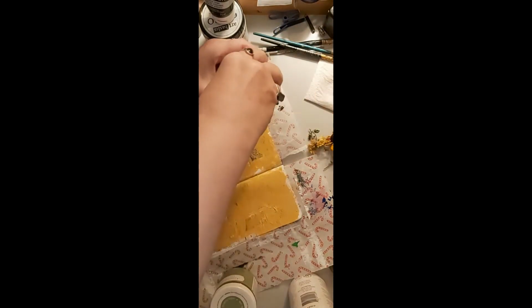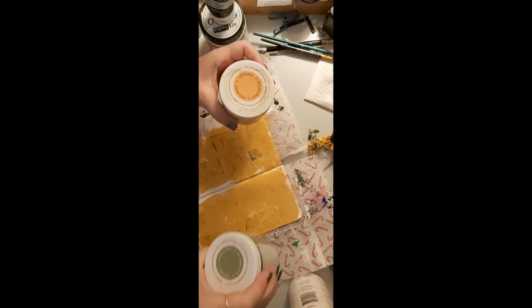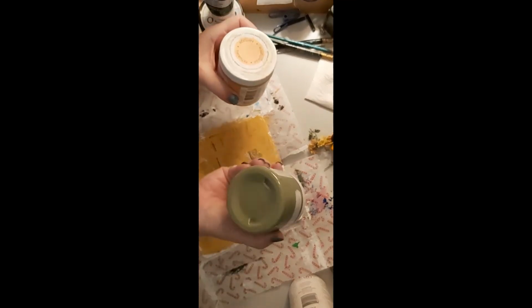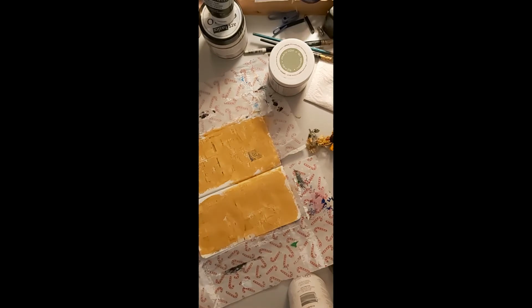Okay, so I'm going to dry this quickly because I'm going to put on some of this. This is Heritage. This one is New Life. So I'm going to use this one. It's a nice green. I'm going to use that, and after I come back to you.